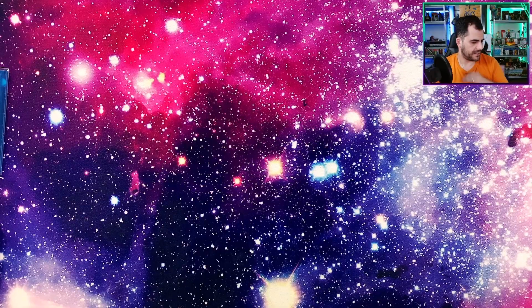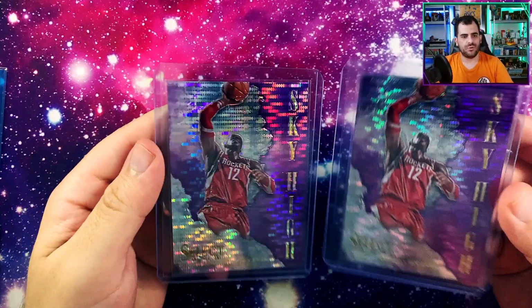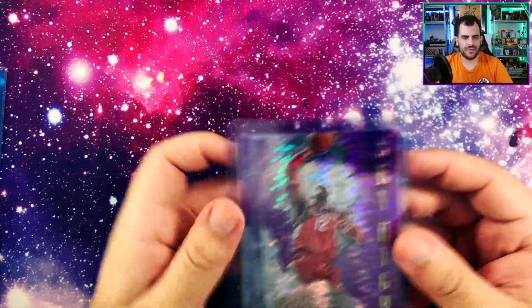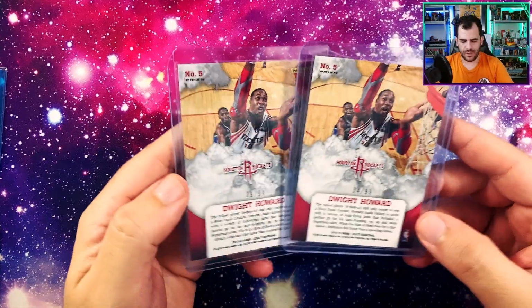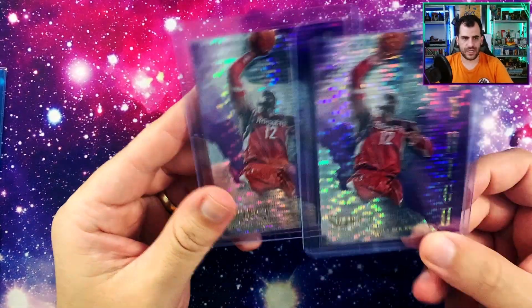Maybe we can start with some basketball. I picked up these two Sky High Select 2013 of Dwight Howard. These are both numbered to 99. I've got a 29 and 34. It's pretty cool. I picked these up pretty cheap. They're purely just to sell.